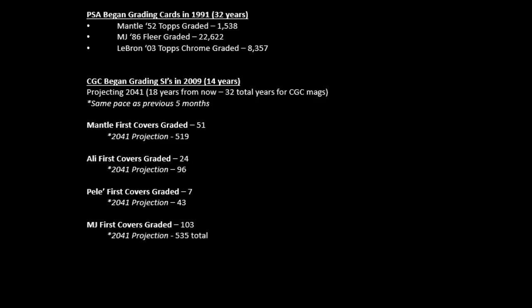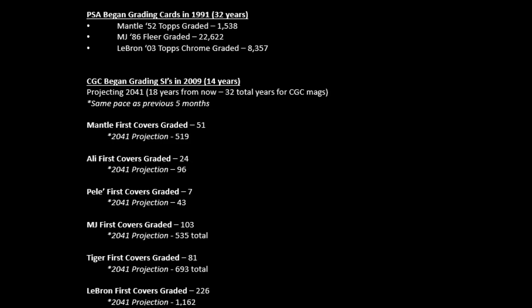Michael Jordan, first cover, currently been graded 103 times. If it kept up the same pace as what it's added over the past 5 months, it'd be at 535. And Tiger Woods, 81 current graded newsstand first covers. And in 2041, the projected total would be 693. Almost missed LeBron here. LeBron, 226 currently. And at the same pace, that would jump up to 1,162.